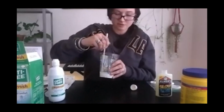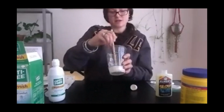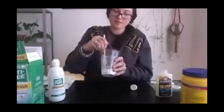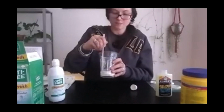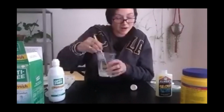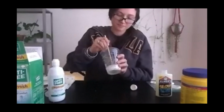I will add a food coloring. Right now it looks a little bit like whipped cream. So if you do have food coloring, right now is the time that you would be adding that, and whatever else you want to. If you have any craft sparkles, that's something else you can do. This glue's kind of sparkly already.